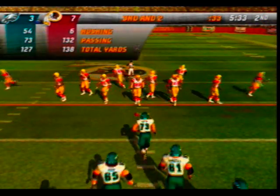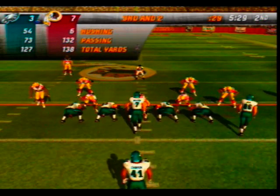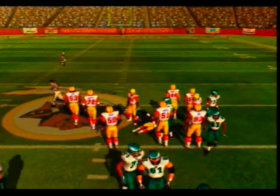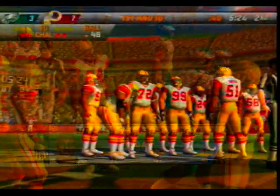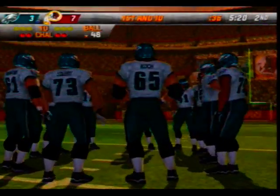Ball on their own 38. Ball on the 38-yard line. Only one man in the backfield. He gets the carry. Number 32 comes up to make the play. And he was able to create a lot of space on that run, John. Well, it started with some good blocking. And when he got through there, he turned upfield, and they weren't in position to tackle him.